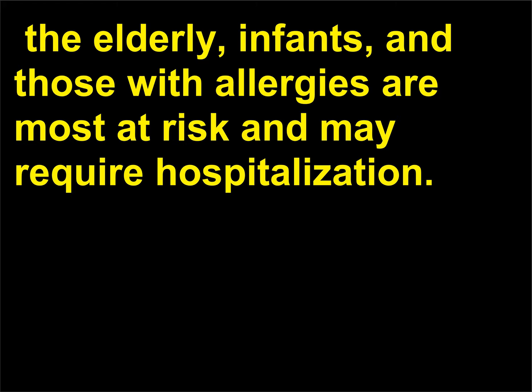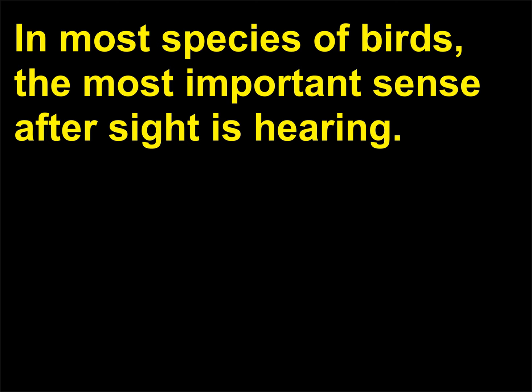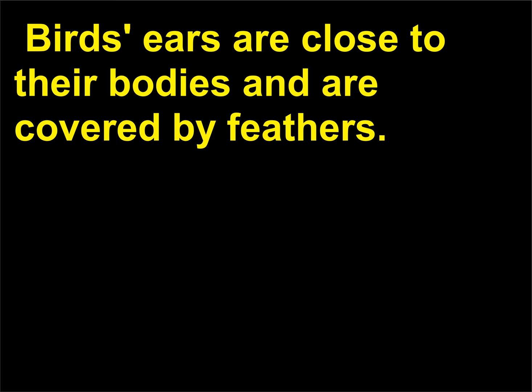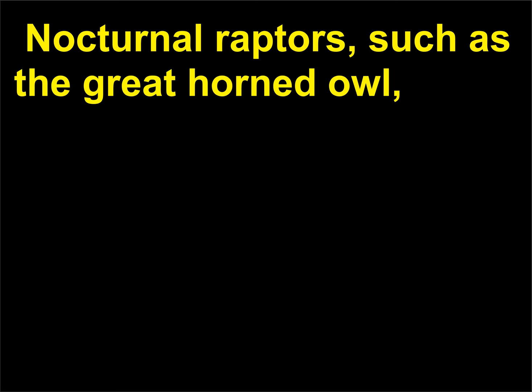How sensitive is the hearing of birds? In most species of birds, the most important sense after sight is hearing. Birds' ears are close to their bodies and are covered by feathers. The feathers, however, do not have barbules, which would obstruct sound. Nocturnal raptors, such as the great horned owl, have a very well-developed sense of hearing in order to be able to capture their prey in total darkness.